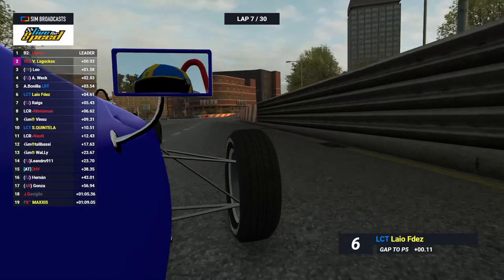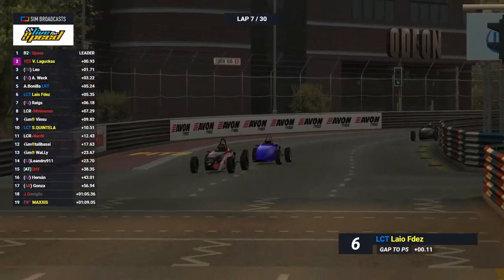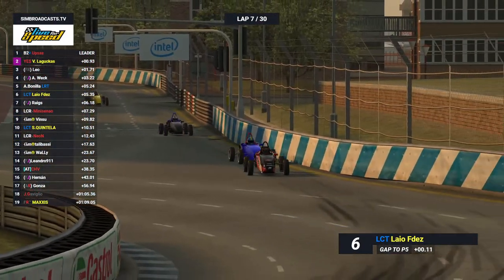Here we have Lau going for a move. Well, he's trying to go for a move. He's trying to line up Benilla. He's lifting off, but he's probably going to line him up out of the hairpin and try and do him down the straight, which is where we've seen a lot of drivers getting at it.